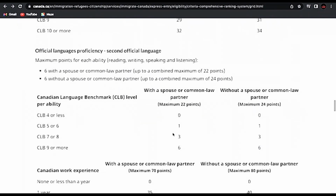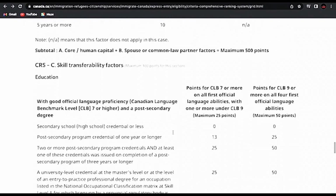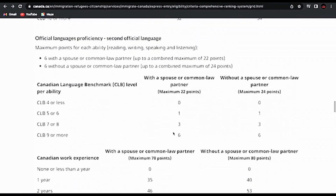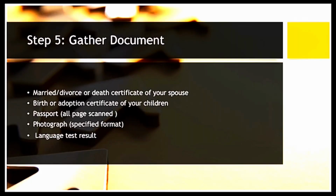These are some things you should just take note of and look through. If you have a chance, you could go to their official website, cic.gc.ca, and just scroll through and look at it. While waiting for your ITA, it is advised that you gather up all your documents so once it comes, it is easy for you to apply at once.